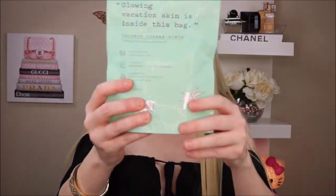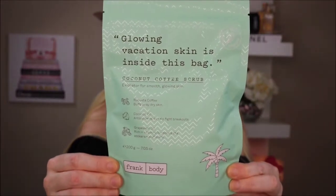And the last product is this Frank Body Coconut Coffee Scrub. Okay, I don't know, that last coffee scrub I used, I did not like. It was so messy. But this says it's a natural vegan body scrub made with a blend of coffee and essential oils. It'll work its magic on stretch marks, scars, and dry skin to leave you as free as a palm tree. Okay, this retails for $18.95. This is a pretty good amount though, 7 ounces. So, alright, I might try that.